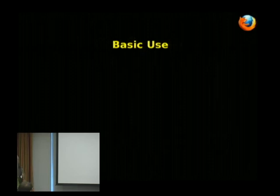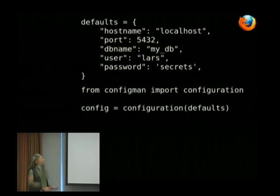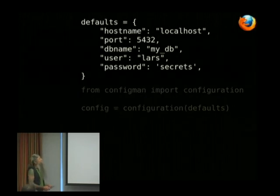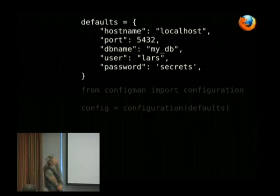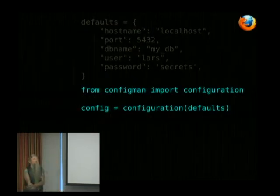Let's talk some basic use here. We have here what is essentially a 3-line program. Pep8 makes it into a longer program. Let's look at this defaults. It's just a dictionary. Key value store. Host name, localhost port, DB name, user, password. Set those. This is the white section of those Legos.